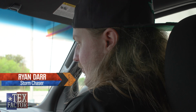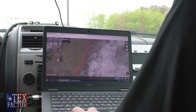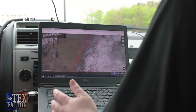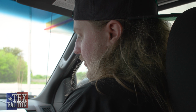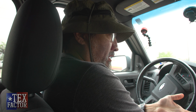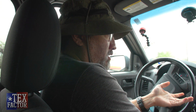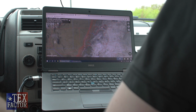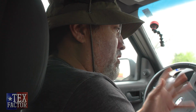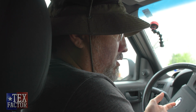Oftentimes it's a lot easier than this, but when you're playing a secondary target like today, when there's a main target up north that's obvious for tornadoes, the hardest part is that this is all going to be extremely capped off today. Today is a secondary target because the main target is up north in Iowa. So since we're not going to Iowa, we're having to refocus on Texas here and seeing where the best storm is going to be with the best chances of producing a tornado.